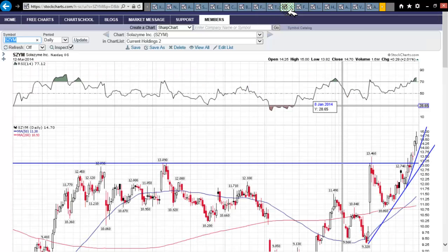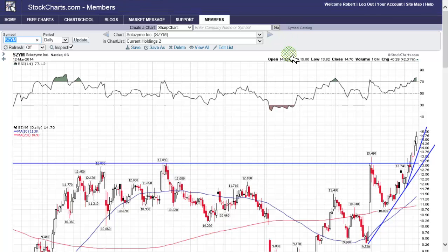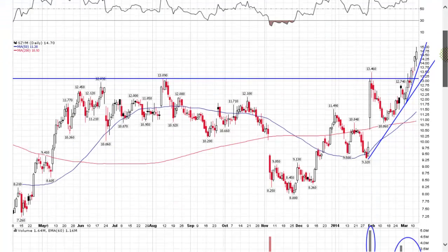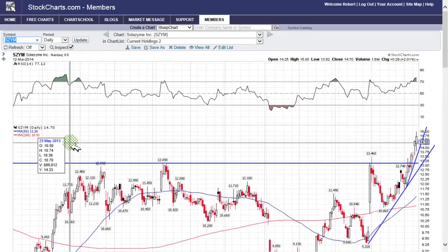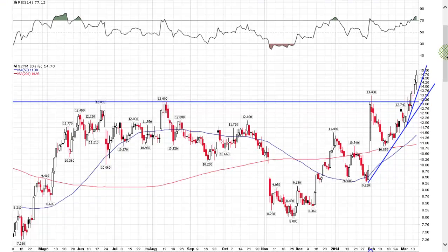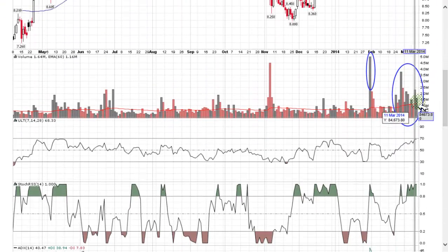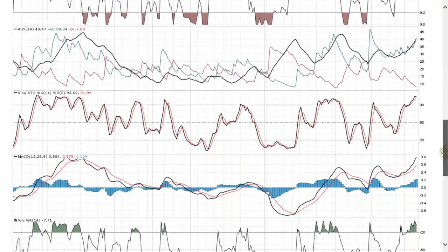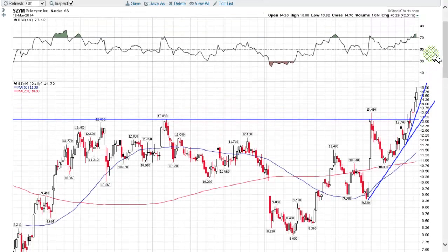Next stock up is for Bill, SZYM, Solazyme, Inc. I love these stocks you guys pick. All right, Solazyme. I don't know what they do, so you're going to have to forgive me. Good volume, accumulation. My voice is starting to go, so bear with me.